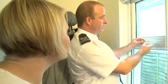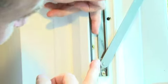One point I will make, Helen, is the new window that you've had fitted is a really good solid window, and if I can just make a point here, there's a number of anchor points there, so it's actually fitted securely into the wall.